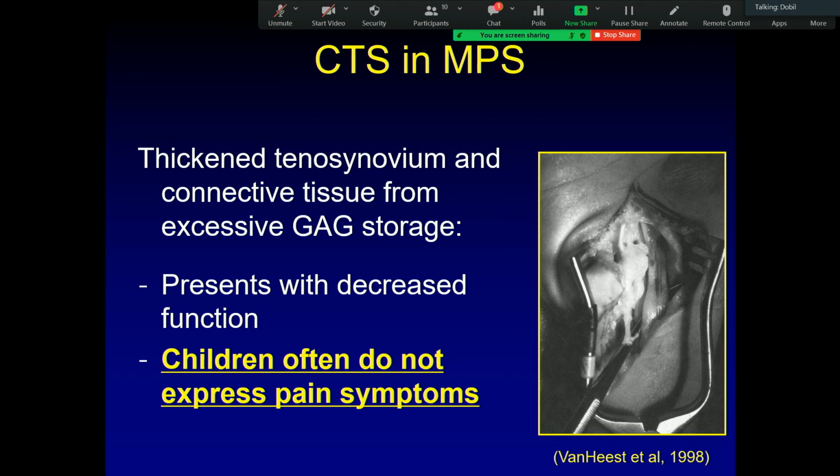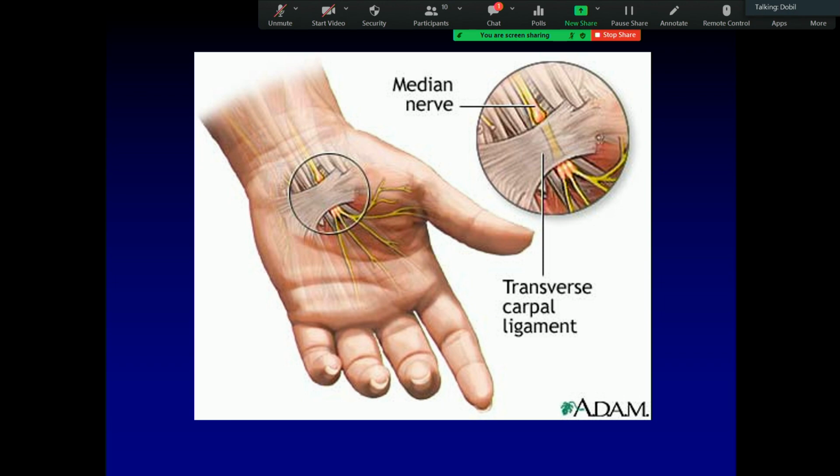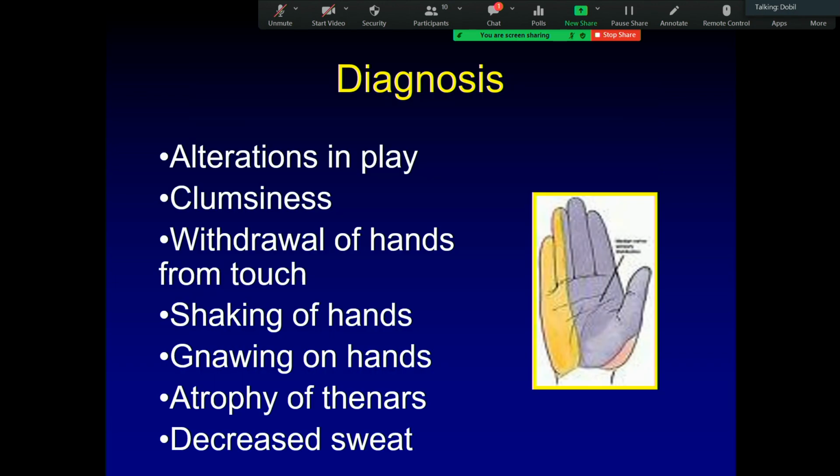Most kids don't recognize the symptoms. So that's why it's important to test them. And so this is just that median nerve and it being compressed. The symptoms are sort of sensory related for the most part. The median nerve is largely a sensory nerve. And so you'll see the kids doing weird things with their hands, gnawing, decreased sweat, and so forth.